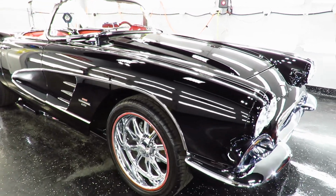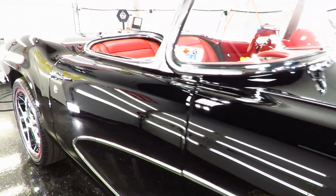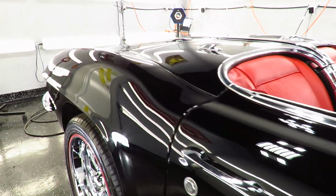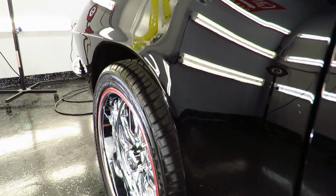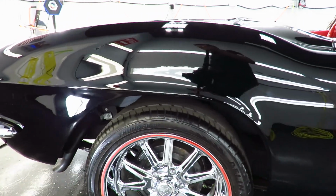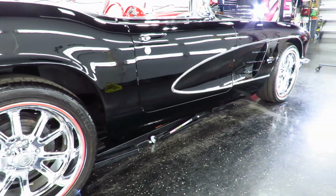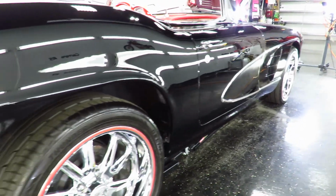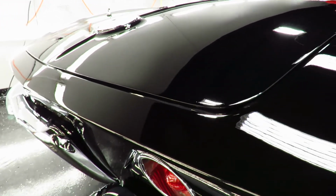you say, you know what, waves in the bodywork, orange peel, etc., because you're pretty much reflecting what the car would have looked like back in '61. But we're not talking about that here. This is not about replicating what any car would have looked like the day it left the factory. To me, this is just subpar bodywork and subpar paint work.